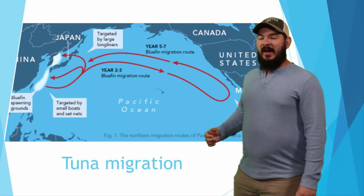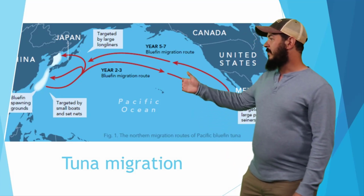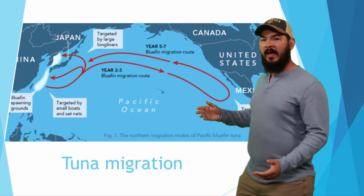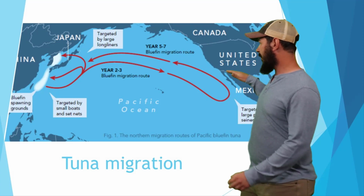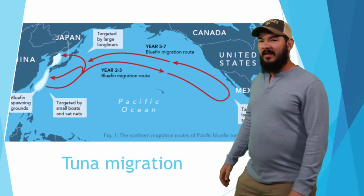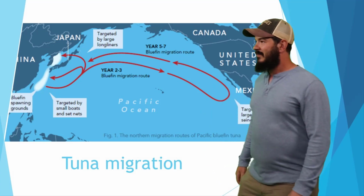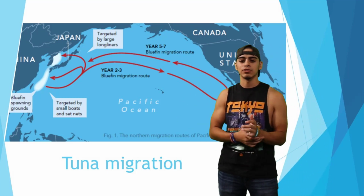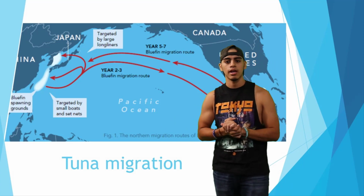Okay, so as you can see behind me, this is the tuna migration. They start at the Sea of Japan and the East China Sea, and go through the Pacific Ocean, past Hawaii, and in between California. As they're going this way, they're typically juveniles, so that means anywhere from 2 to 3 years old in their lifespan.